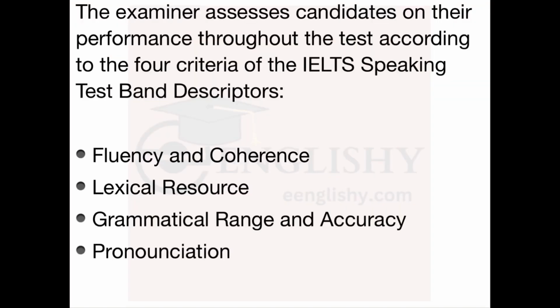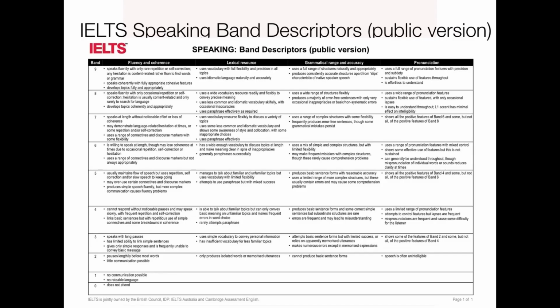The examiner assesses candidates on their performance throughout the test according to the 4 criteria of the IELTS Speaking Test Band descriptors. These are fluency and coherence, lexical resource, grammatical range and accuracy, pronunciation. Let's discuss lexical resource. The criteria of lexical resource focuses on the range of vocabulary you use. Generally, the wider the range of vocabulary or expression used correctly and appropriately, the better a candidate will score.